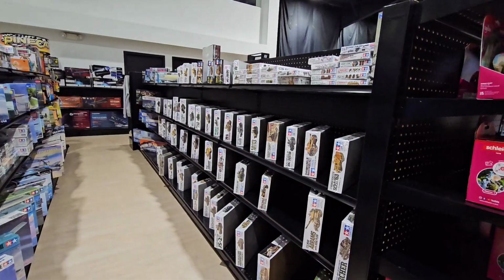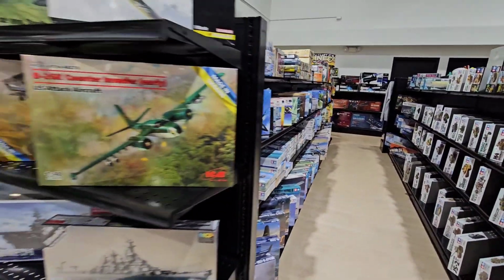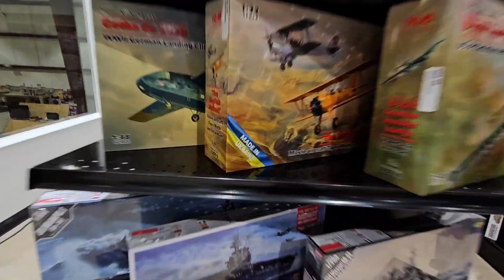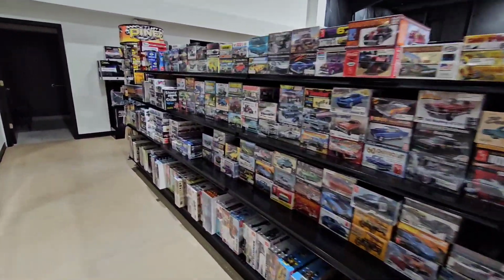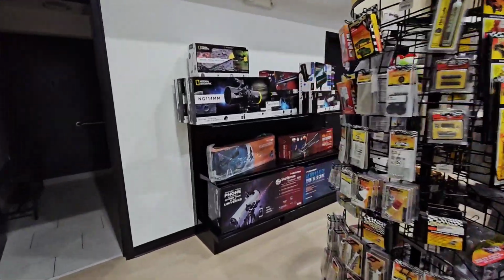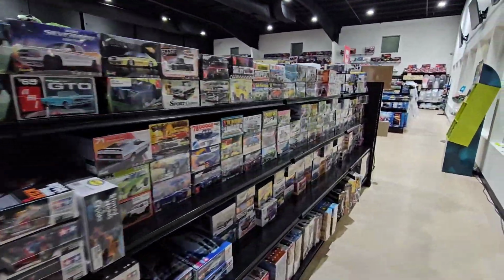Got armor, military, planes. Here's some more. Made in Ukraine. And then got your car models over here on this side. And then one more thing that we also have, and I'm officially the store expert in, of course, is telescopes, because I have one, and so that makes me the expert.